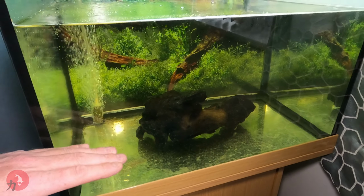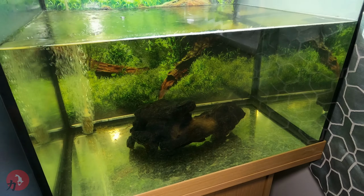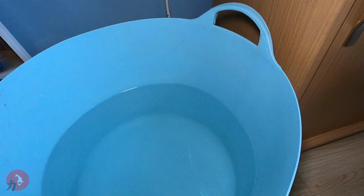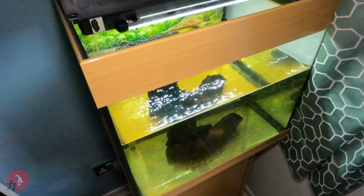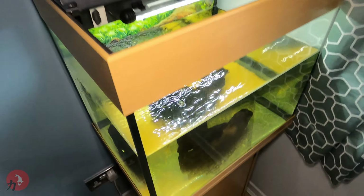Originally about 20 litres of water to there, and then the following week topped it up again a little bit higher, and then the following week after that topped it up again a little bit higher, and now I'm just going to top up again. Not done any water changes or anything. This water has been sat there for 24 hours dechlorinating, through a dechlorinator, getting it all to room temperature. I'm just going to put this in.